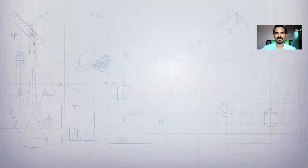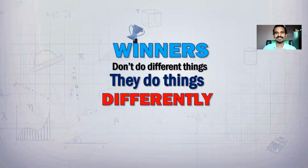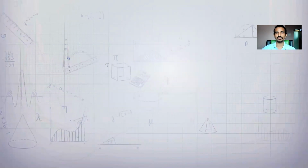As you must have heard in this proverb, winners don't do different things, they do things differently. So we have to do the routine things, but in a slightly different manner. So let's see what things we have to take care of. First of all, understand the exam itself, which exam we are going to write.